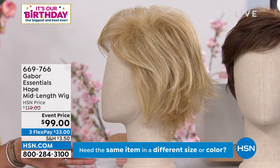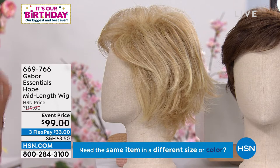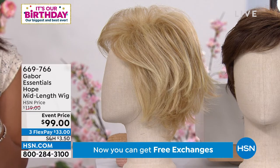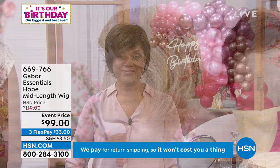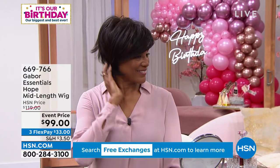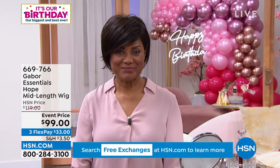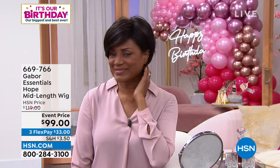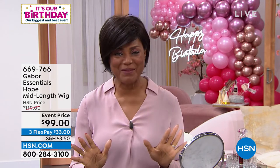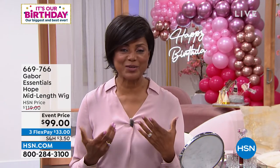I know we have Ingeborg in studio. I want you to see how easy this is to put on. Both our ladies are in studio. I love the look. You'll see what Hope looks like on Ingeborg, and I want to say Ingeborg is wearing that dark brown option. So Ingeborg, tell them how easy it is, how breathable it is. You switch it within seconds and boom, you're out the door. Boom, out the door. That's what I love about it. It's so easy and so quick.